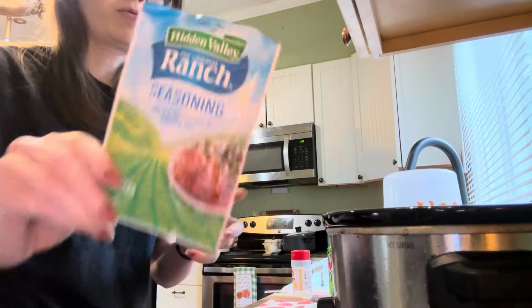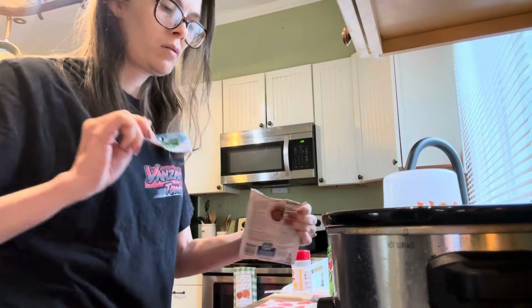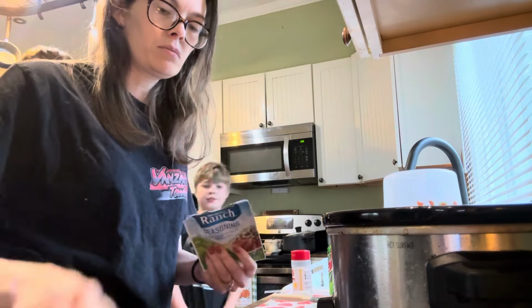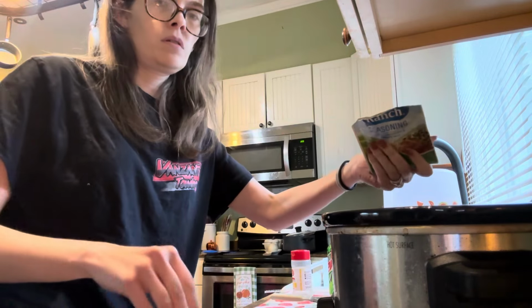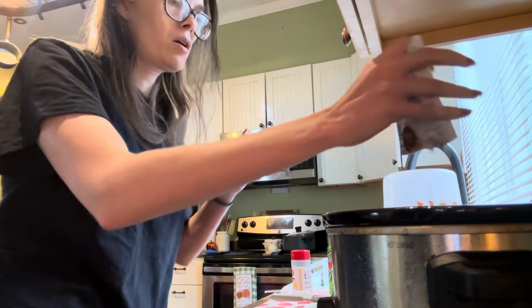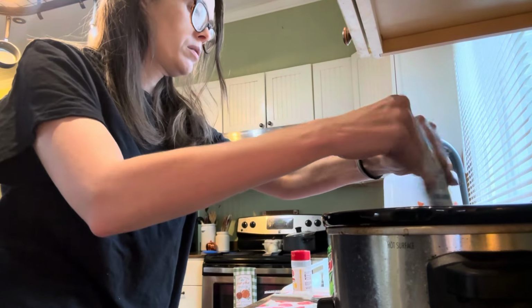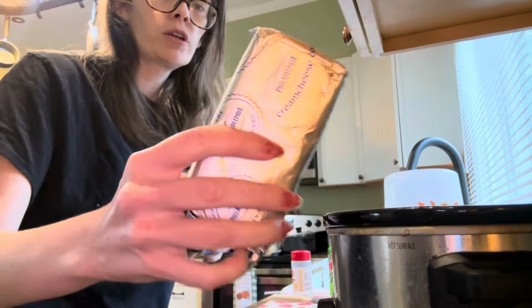Then a packet of ranch seasoning. Oh look, I tore that open really easily. Awesome. So we're just gonna put that in there. Ranch makes everything better. And then a pack of cream cheese.